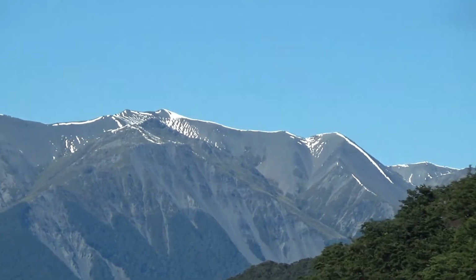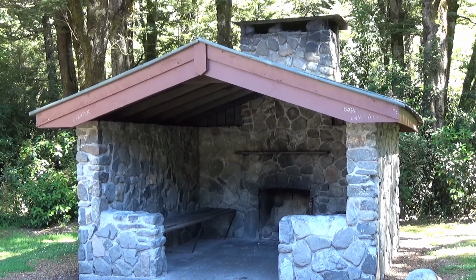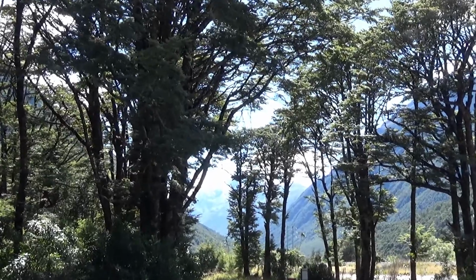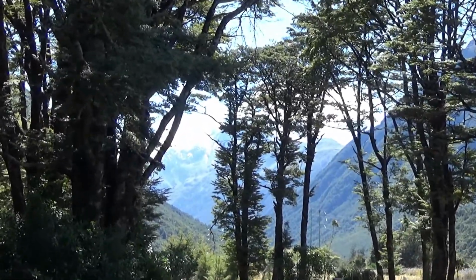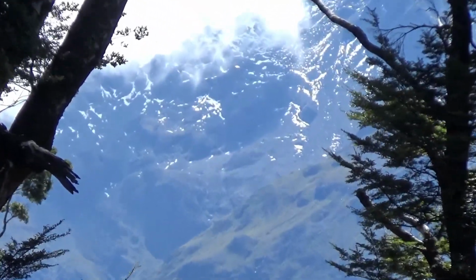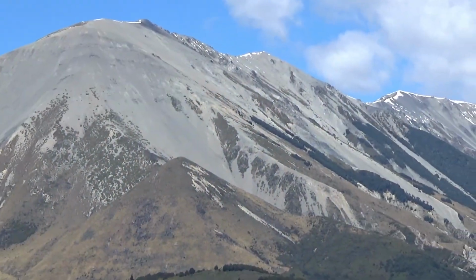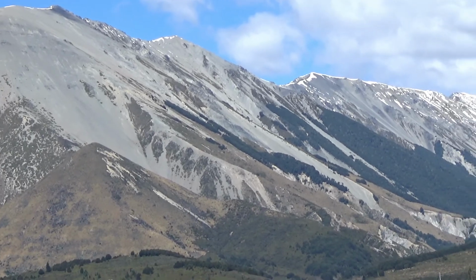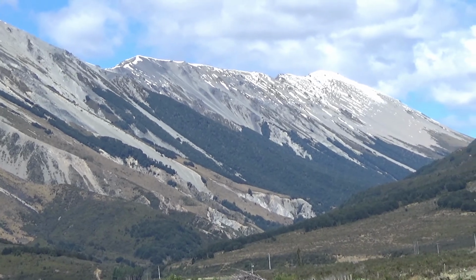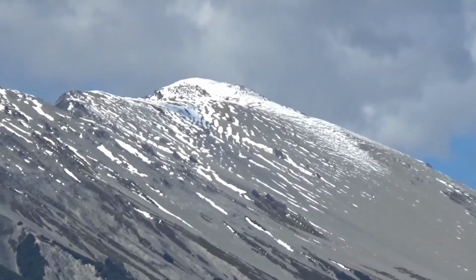Coming up, we felt like a cup of tea and found this lovely shelter. It's called Graney's Shelter, and it's a great start for walks and tramps around the Burkes Pass area. The sandflies and mosquitoes, I must say, were a little bit annoying, but apart from that, it was 22 degrees while we were there, and looking at some snow up on the mountains, I was amazed how close we were to snow being so warm in the temperature field.